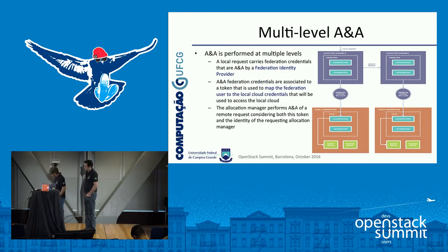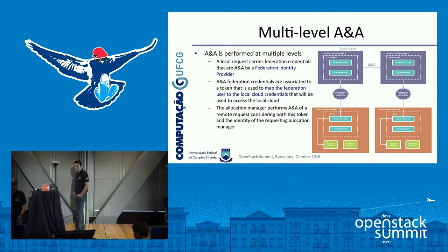One of the main services that the Fogball layer provides is a service for the federation of identities. The service works in layers. At the federation layer, a local request will come with the federation credentials. These credentials are authenticated and authorized at the appropriate service, and this service can be configured. For instance, the cloud that we showed uses a federation of LDAP providers, but we have implementations with VOMS, which is used by people from the grid, the European Grid Initiative there?